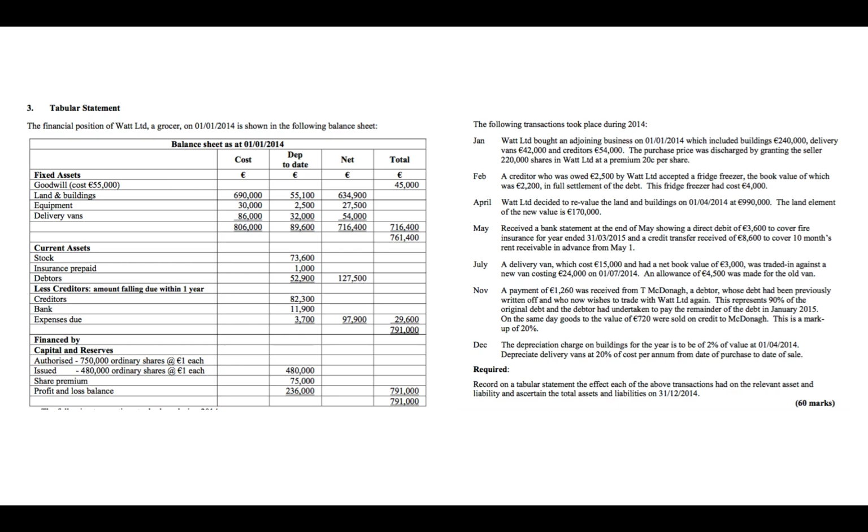So in January, Watt Limited bought an adjoining business on the 1st of the 1st, 2014, which included buildings, €240,000, delivery vans, €42,000, and creditors, €54,000. The purchase price was discharged by granting the seller 220,000 shares in Watt Limited at a premium of 20 cents per share.